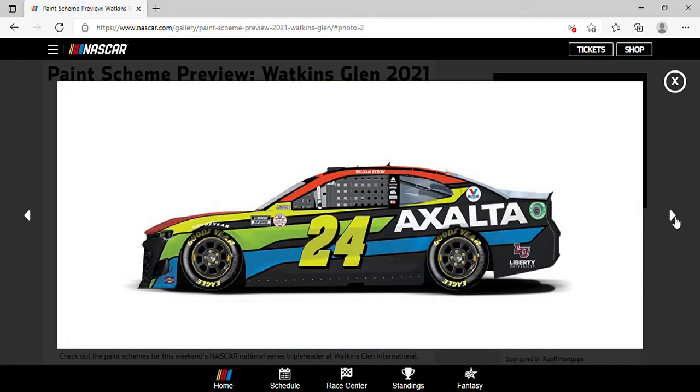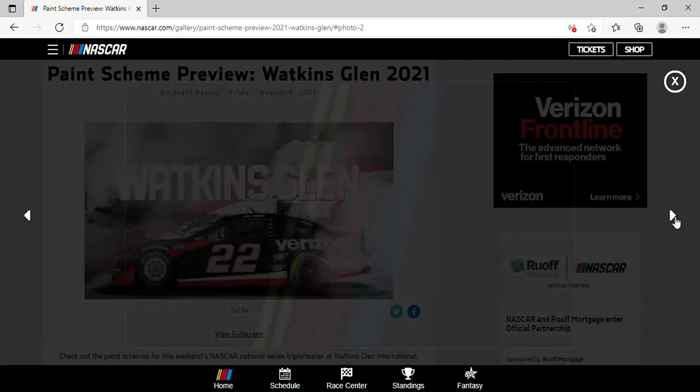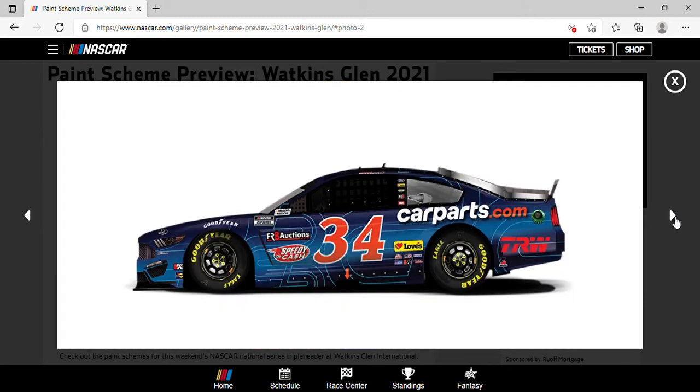Here's William Byron. He drove the Exalta Chevrolet Camaro, same one that he's driven in certain races so far this year. Michael McDowell drove the number 34 CarParts.com Ford Mustang. I believe he ran this paint scheme already, but I feel like the details changed. There's some interesting designs in the background over this blue car, obviously with different shades of blue. They're not just going to paint it in one entire color, if you know what I'm saying.